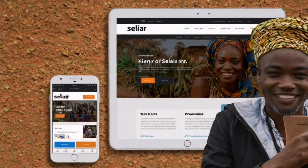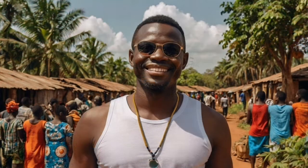Picking the right niche is crucial. Popular and profitable niches include health and wellness, wealth, and relationships. These areas have a broad audience and high demand.